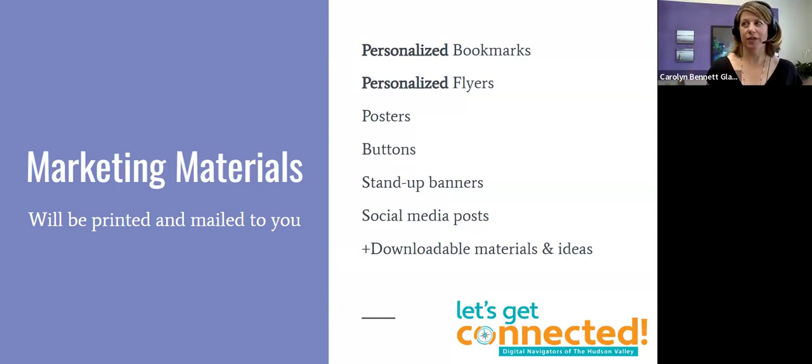We have these giant stand-up banners if you have a nice big open space and you want one of those. But to get started right away, we have social media posts, and that includes content for a press release, and we have downloadable materials and ideas that we keep on a website that we make available to you in the program. So you can take those and mix and match and use them in the way that makes the most sense for the way that your organization promotes things.